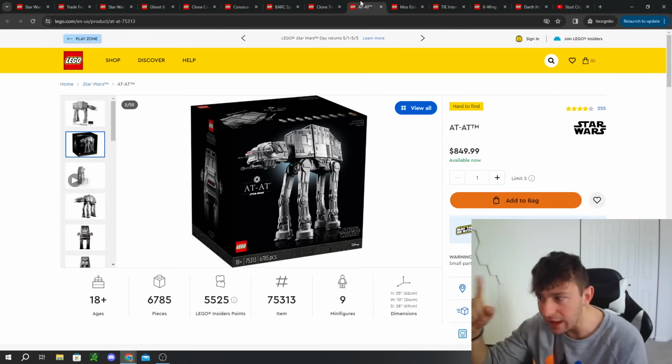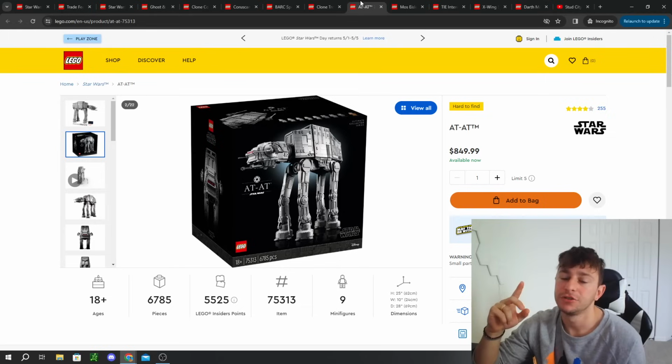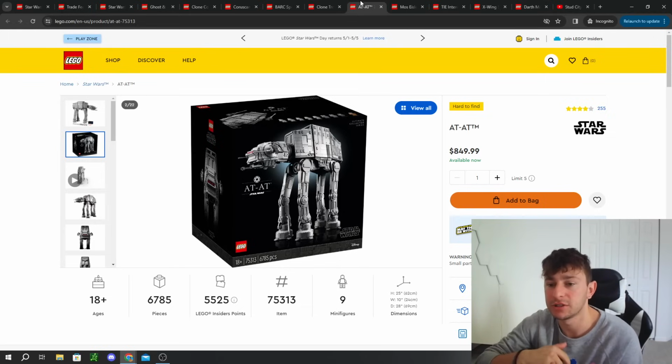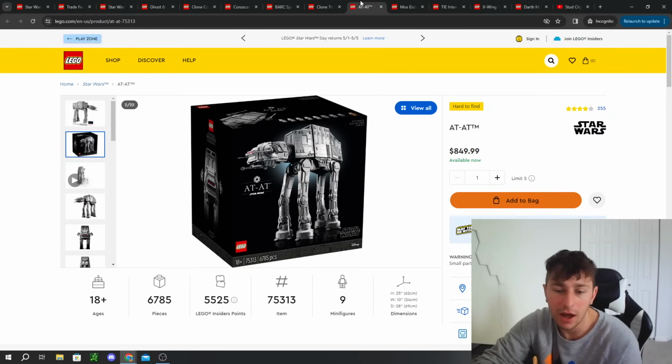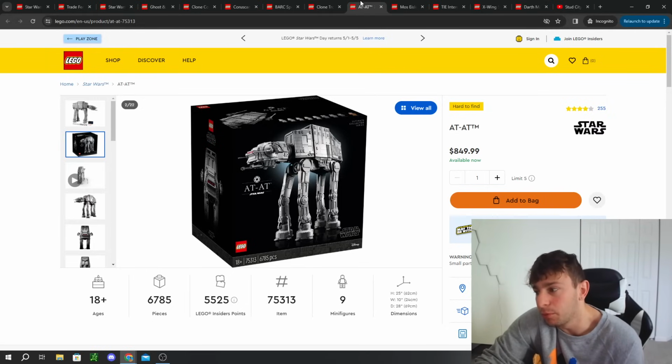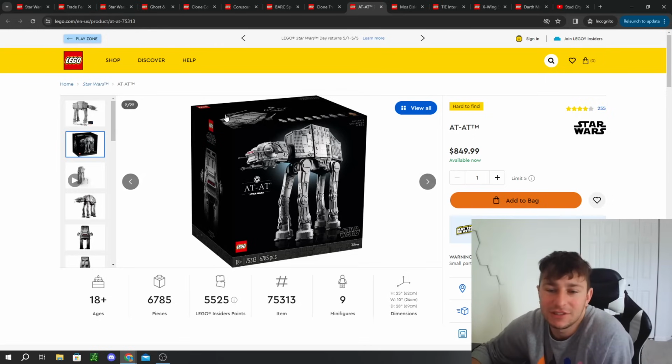One, I 1000% am buying it before the year end when it is projected to retire. Two, it's projected to be at 20% or 4x insider reward points. So that counts to about 20% cash back from the Lego points, and that's kind of a great deal. That amounts to about $170 in Lego points back, which is kind of decent, right?